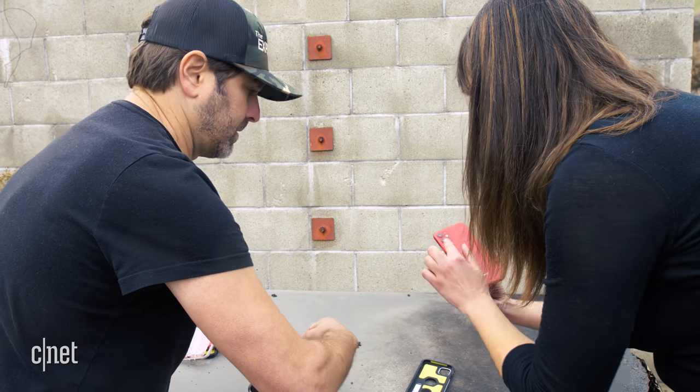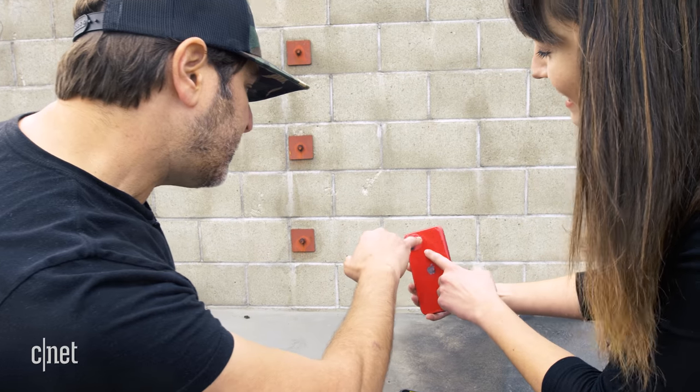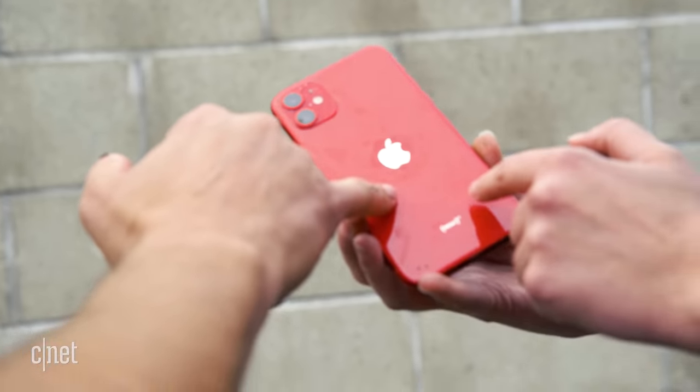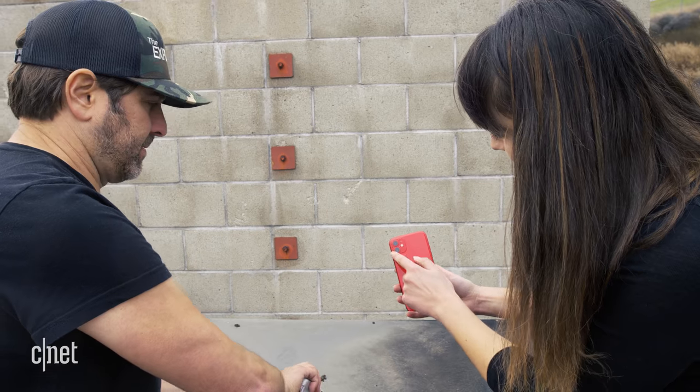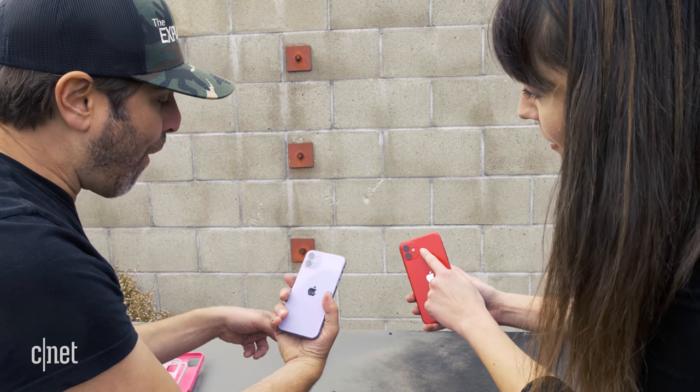And cosmetically, now we take the case off. Let's look at the cosmetic damage that we see here. Look at that. Look at the crack. Big crack right there. And then there's a crack. There's some damage there. Yes, there is a crack there. And that's the camera module. Yeah. But it's actually, though, if you run.